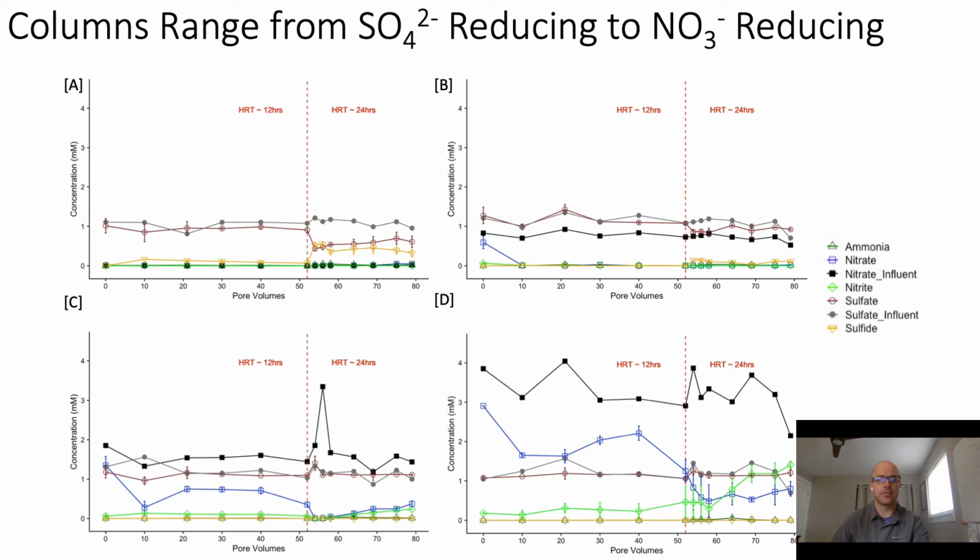The effluent nitrogen species in the 20 milligrams per liter column, seen in panel C, and the 40 milligrams per liter columns, seen in panel D, provide evidence for nitrate-reducing conditions predominantly occurring within the system through both HRTs, though the percent removed increased as the HRT increased. Neither set of columns exhibited sulfate reduction at any point during the experiment.